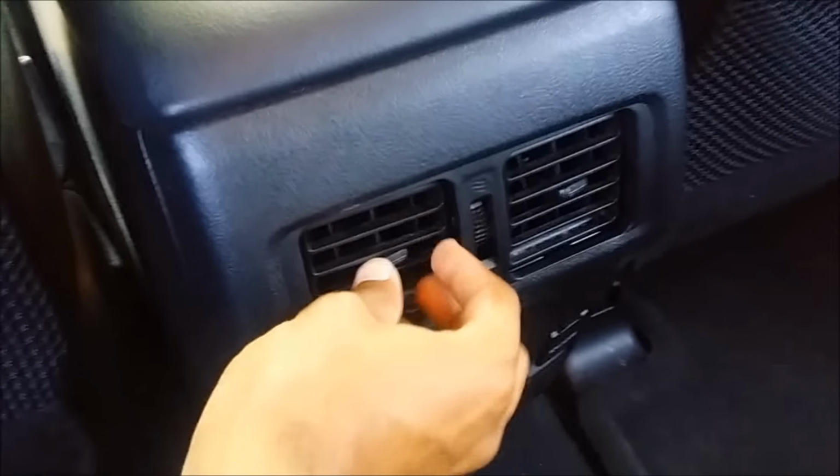So, let's hop in the back and see what the room looks like back there. Lots of leg room. I can stretch out. I can ride comfortably back here. The doors align just like the front door. Soft material on the armrest. And you even have AC vents back here.